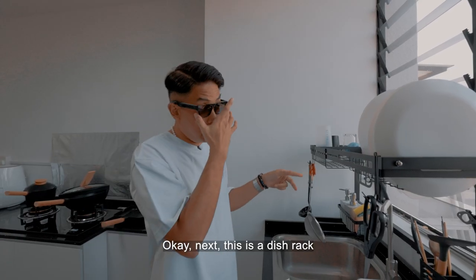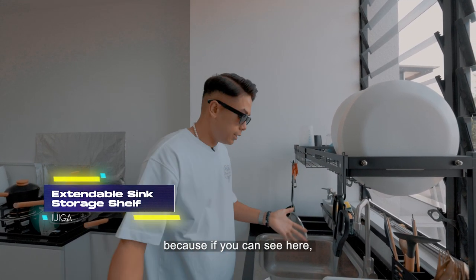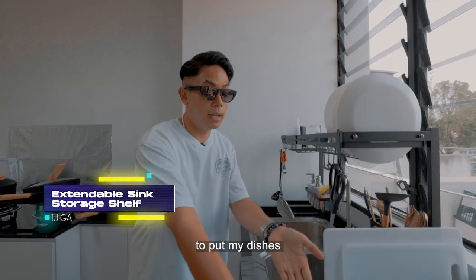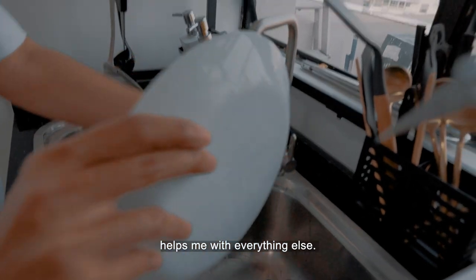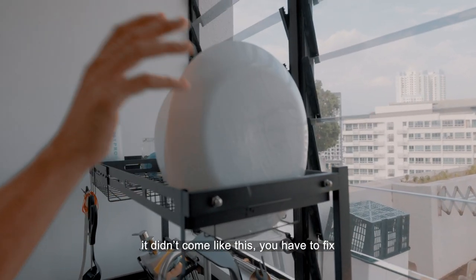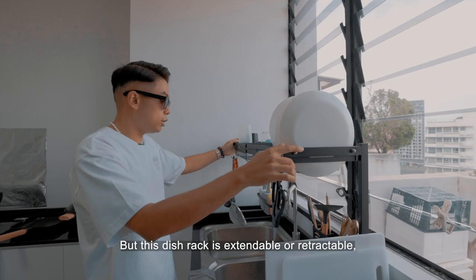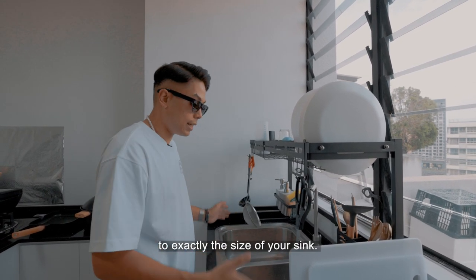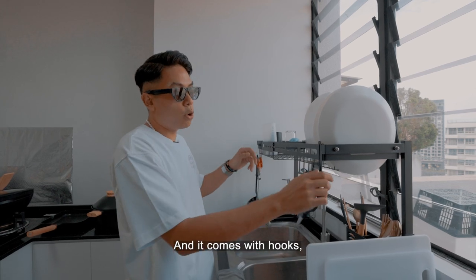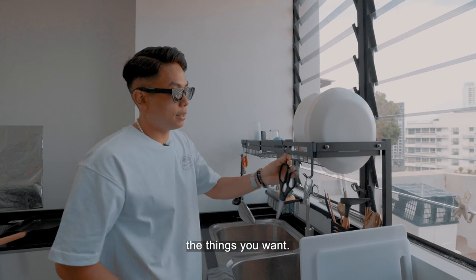Okay, next, this is a dish rack by Iuiga, which I think is very much a godsend, because if you can see here, I only have this space to put my dishes, and this dish rack actually helps me with everything else. When it came, it didn't come like this. You have to fix it yourself, which I wouldn't say is difficult, but it's like fixing IKEA stuff. But this dish rack is extendable or retractable, so you can adjust it to exactly the size of your sink, and it comes with hooks. A lot of hooks as well, so you can just put it anywhere you want and hang the things you want.